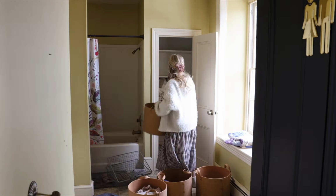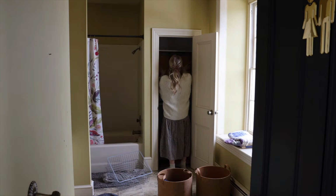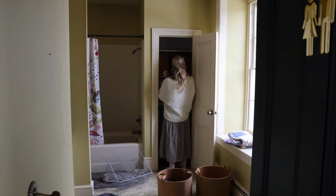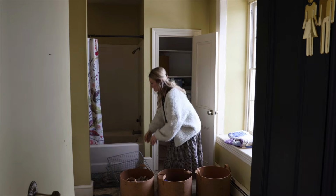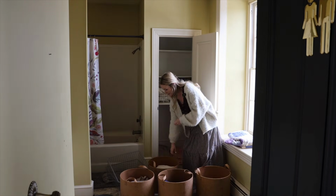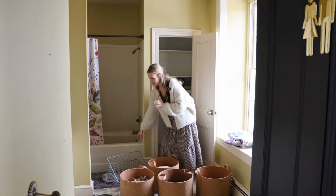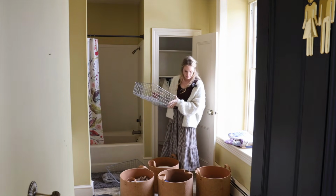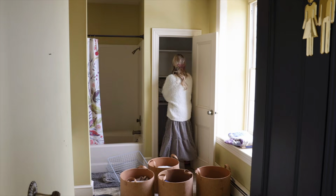All right, let's see if these actually fit. Oh yeah, that's perfect. Then, we'll keep going with the bottom shelf here. Trying to decide if I want it all in baskets or if I should do some in these bins. I guess we'll see how this goes in the bottom first.